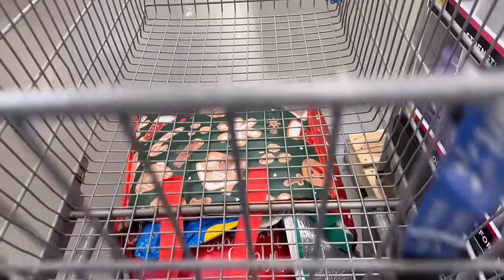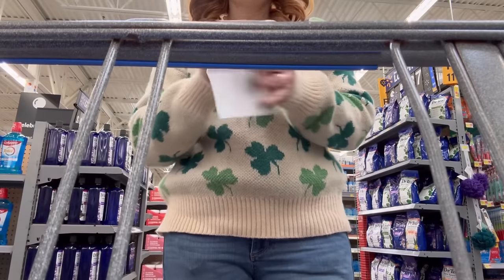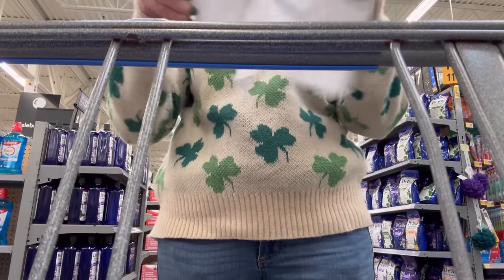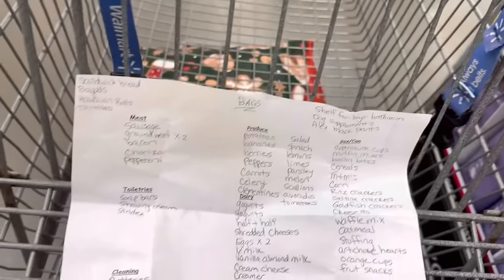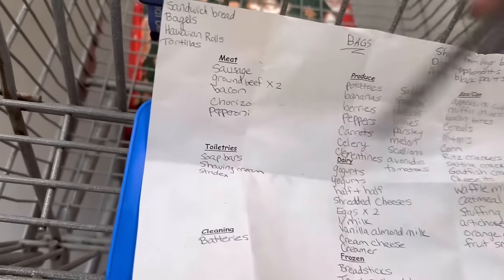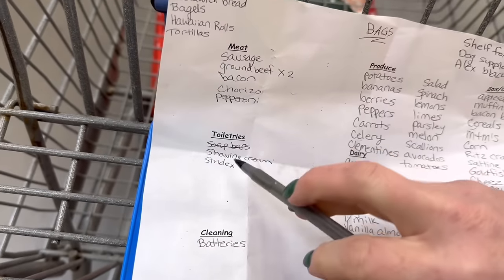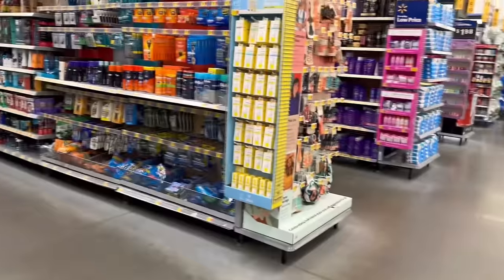Cart one. All right, I always start with the non-perishables. So I actually don't need soap bars. I found those. Just need shaving cream and Stridex here in the toiletry section.